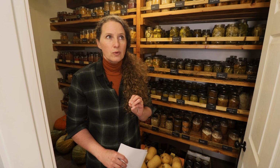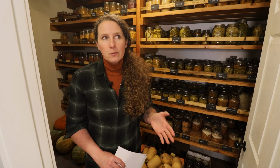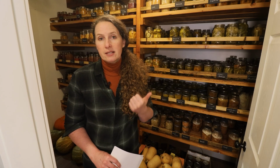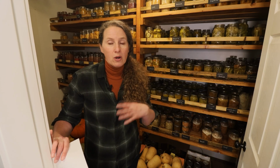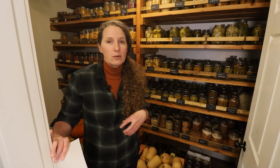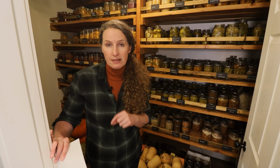I tried to keep it fairly close to what I believed would be the average across the board as far as savings, but there are so many variables, whether you're growing the food yourself, for instance, whether you're purchasing it from a higher end farmer's market, whether you're purchasing the ingredients from the grocery store. All of those things could add a very significant price difference to the prices I'm going to share with you.